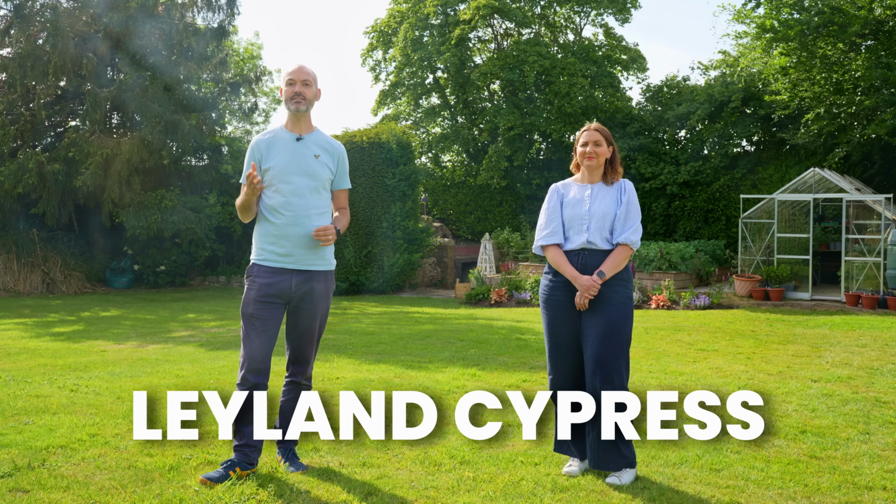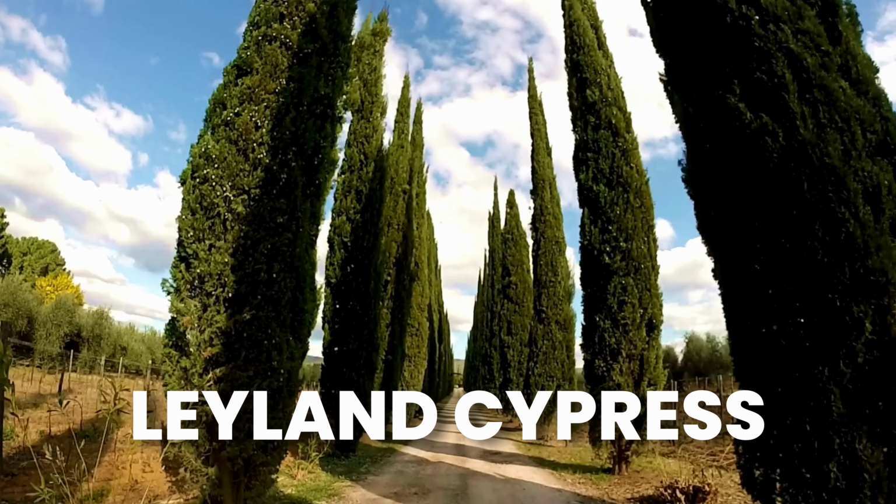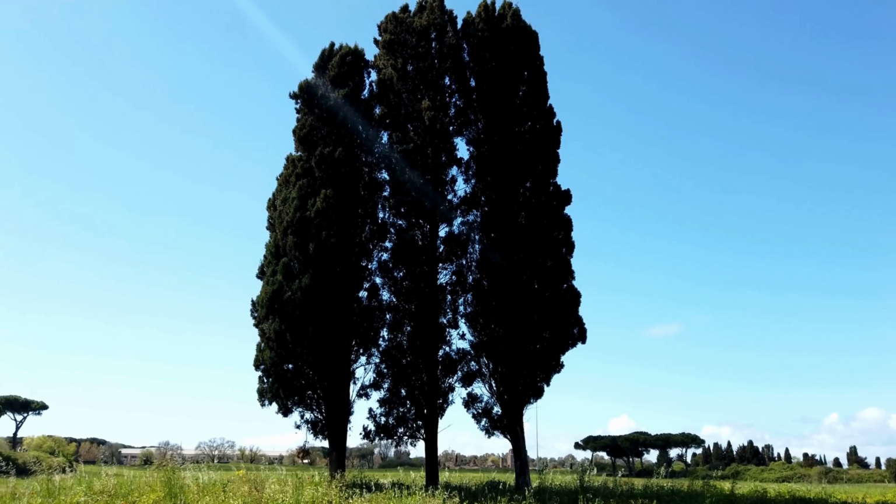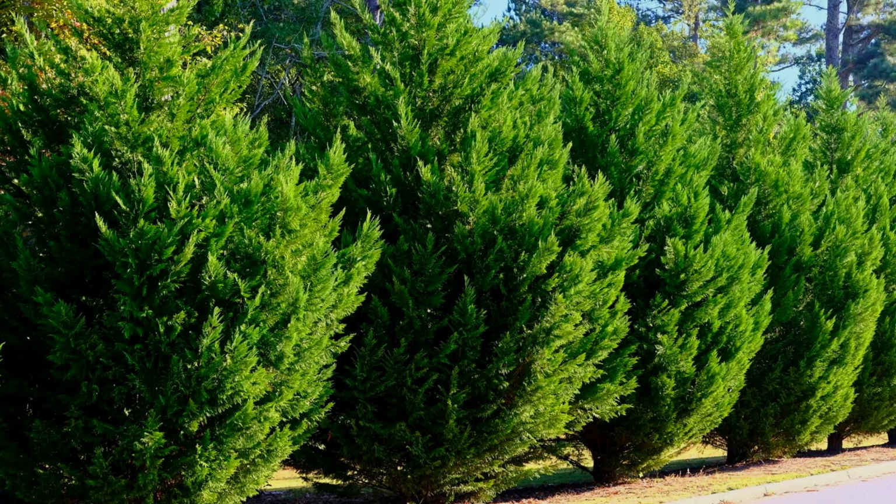Next up is Leyland cypress, often used for hedging because it grows incredibly fast, which sounds great in theory if you want privacy or a quick boundary, but in practice it can become a real problem. It shoots up at an alarming rate and creates a wall of dense, dark greenery that blocks out sunlight completely. That heavy shade makes it really difficult for anything else to grow nearby, and it can leave the surrounding area feeling gloomy and lifeless. And the speed of its growth means you'll really have to stay on top of trimming your hedge. Once it gets tall, it's an absolute nightmare to maintain. If you leave it even for a year or two, it becomes a towering green monster on your hands.